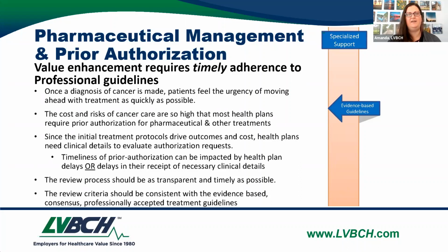And costs are high. So typically prior authorization is going to be in place. So we have these two needs that we're balancing: to address costs, but also to get timely care to patients. So there are some guidelines for what cancer care turnaround should typically be with these prior authorizations, and things about delays. So anything you would want to add about prior authorization that our employers should know or should be educating their members about?